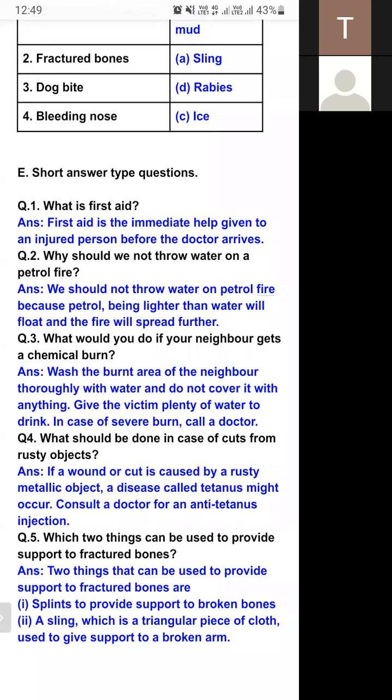Yes, जैसा कि अभी थोड़ी देर पहले फिलअप में भी आया था, ट्रू फॉल्स में भी है, हमने इसको एक्सप्लेन किया है. Because water is heavier than petrol, petrol is lighter. If we throw some water on a fire which is caused by petrol, petrol being lighter will flow on a surface of water, and the fire will further spread. So we cannot control fire caused by petrol. We should not throw water on petrol fire, because petrol being lighter than water will float and the fire will spread further.